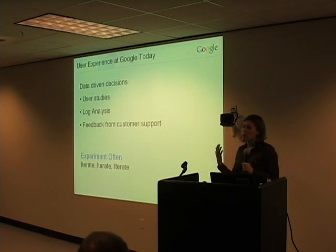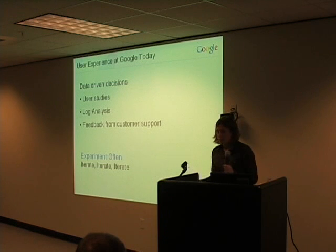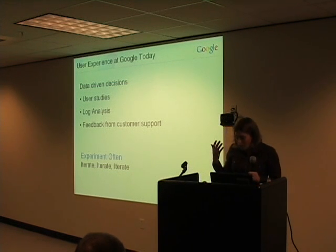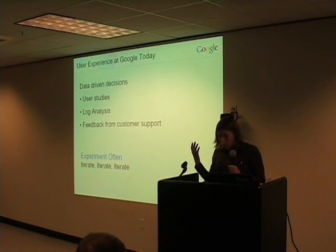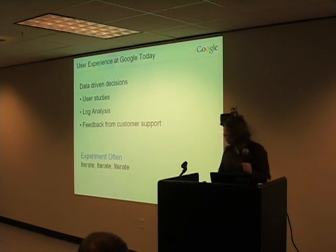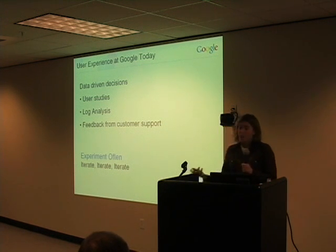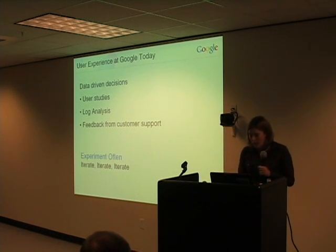And so one of the things that we try to do as much as possible here at Google is to really rely on data-driven decision-making. We do a lot of user studies. We try to rely on log analysis as much as possible. I'll talk a little bit about how we take feedback from our user support group and actually use that in some interesting ways.